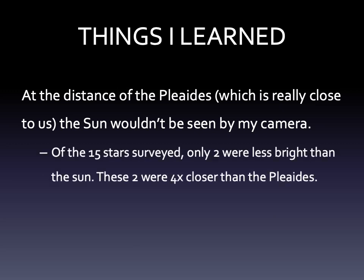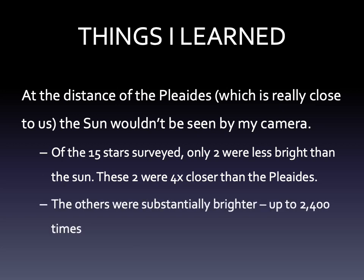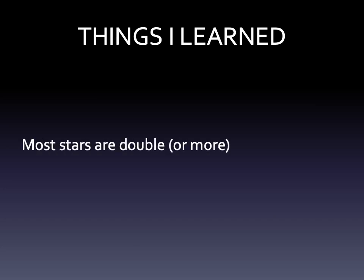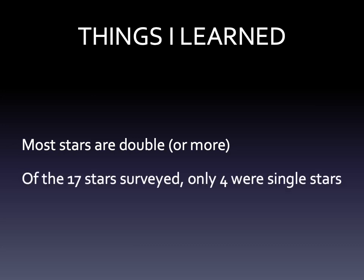Of the 15 stars that I surveyed, only 2 were less bright than the Sun. These 2 were 4 times closer than the Pleiades. The others were substantially brighter, up to 2,400 times brighter. Also, more stars are double or more than single. Of the 17 stars we surveyed, only 4 were single stars.